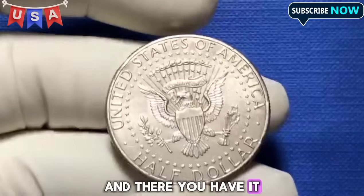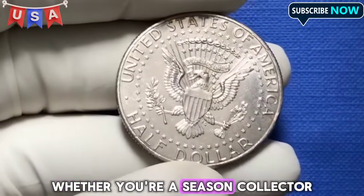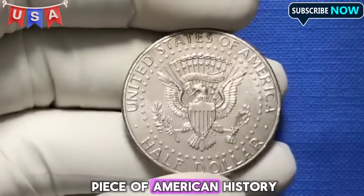And there you have it, the 2021 United States half dollar. Whether you're a seasoned collector or just starting your numismatic journey, this coin is a piece of American history worth having.